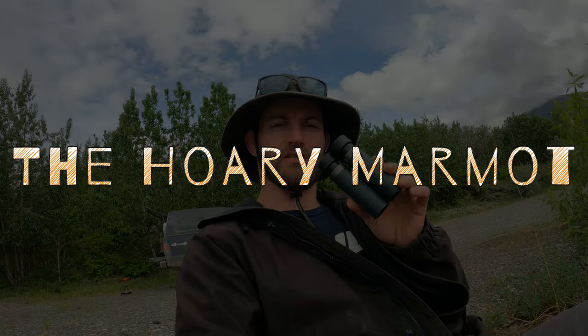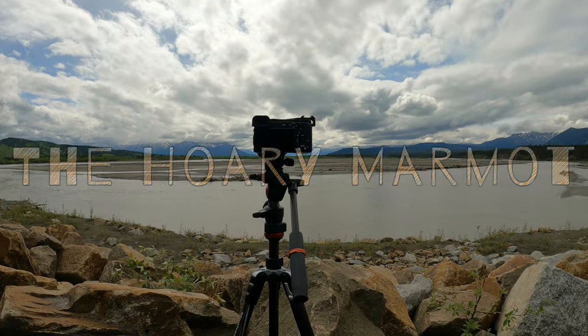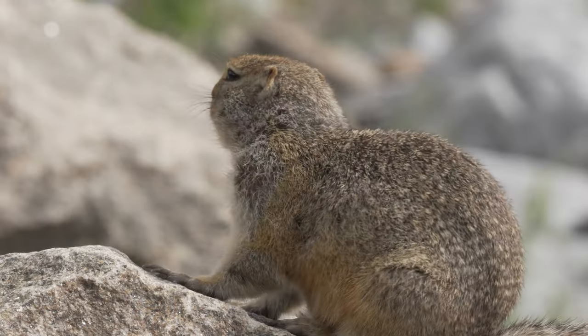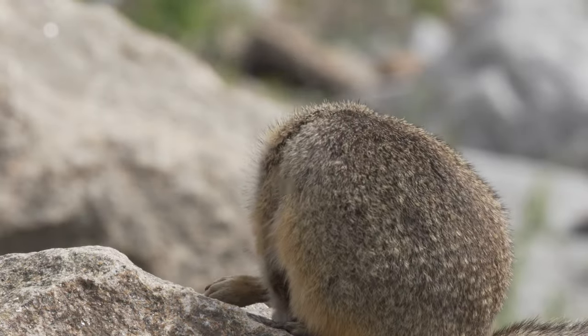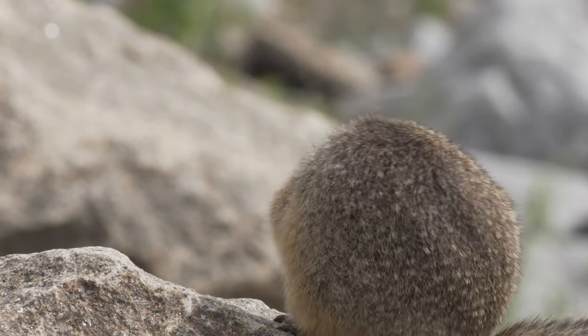Got the binoculars. Got the camera set up. Now we wait. Well, it looks like we have found our subject, the Hoary Marmot.